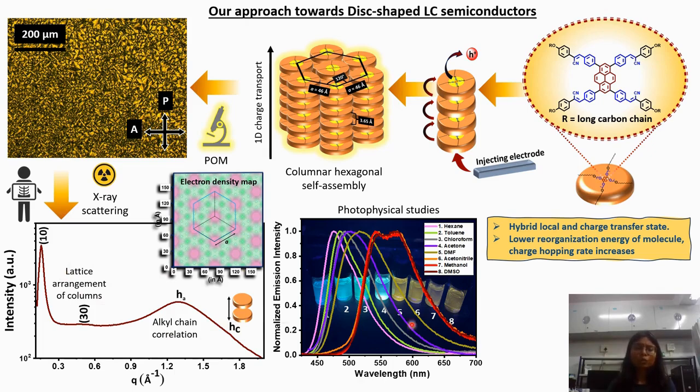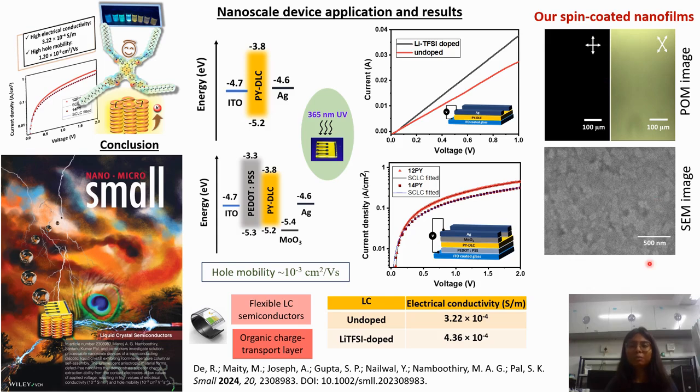Also, upon detailed photophysical studies in different solvents, we found out that our liquid crystal molecule was showing solvatochromism and also a hybrid local and charge transfer state upon excitation that lowers the reorganization energy of the molecule and facilitates a much faster charge hopping. As you see both from POM and SEM images, the nanofilms are perfectly smooth and defect-free.